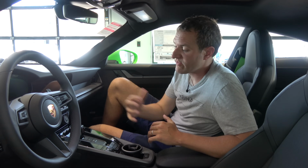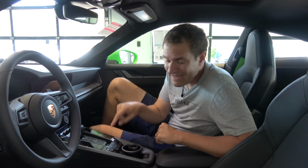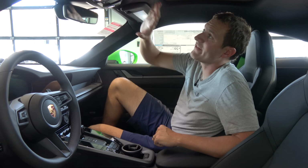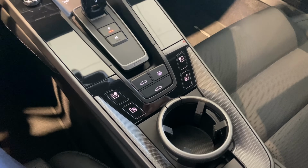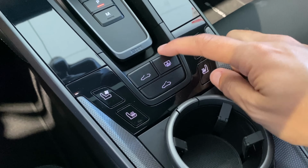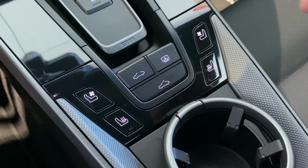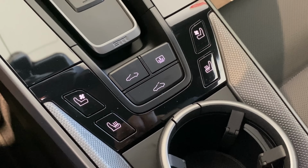Now, next we move on to some of the other interesting items in the center control area here. One is the fact that all of the sunroof controls are in the center control stack. They're not on the ceiling next to the rear view mirror like in almost every other car. Instead, you can see they're all right here, and you press those to open or close the sunshade, to open or close the sunroof, that sort of thing. Bit of an unorthodox place for your sunroof controls.